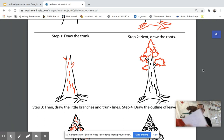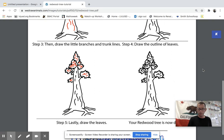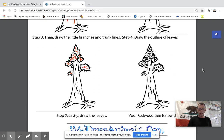All right, so far now I've got my tree. It kind of looks like Groot a little bit. We've got our roots, we've got our tree trunk, and we've got the leaves. Now we're going to draw in the leaves, add some little lines here. And I have drawn a beautiful looking giant sequoia.